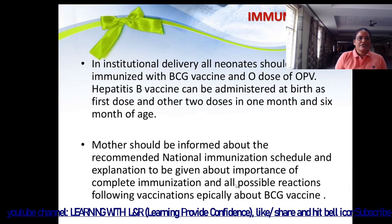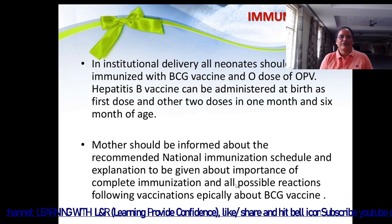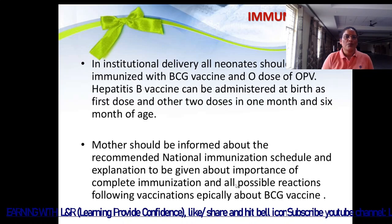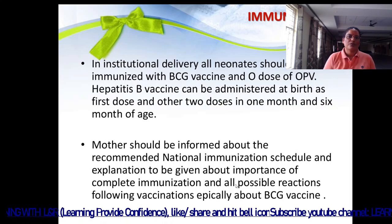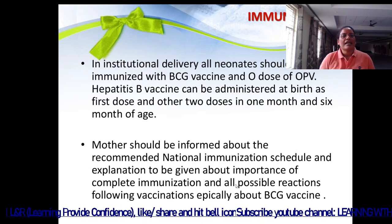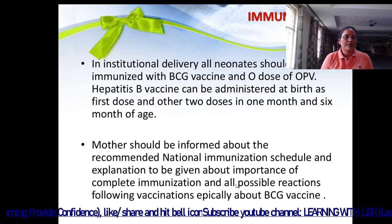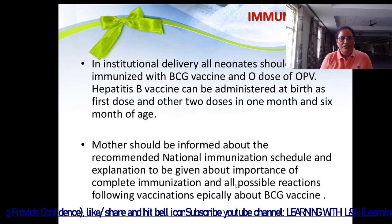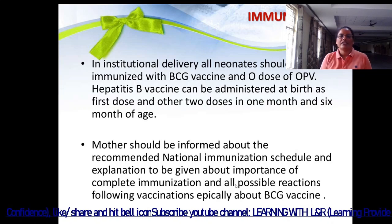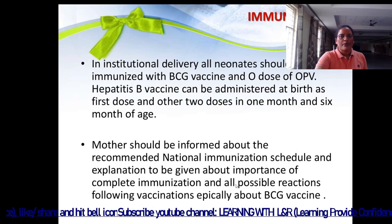Immunization. In institutional delivery, all neonates should be immunized with BCG vaccine, which prevents tuberculosis, and this is the 0 dose of BCG and OPV. Oral polio vaccination prevents poliomyelitis. Hepatitis B vaccine prevents hepatitis. It can be administered at birth as the first dose, and the other 2 doses at 1 month and 6 months of age. Mothers should be informed about the recommended national immunization schedule, the importance of complete immunization, and all possible reactions following vaccinations, especially BCG vaccination.